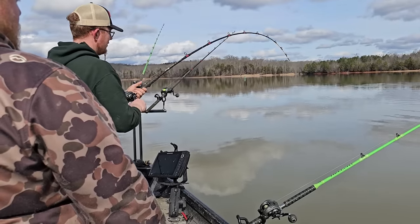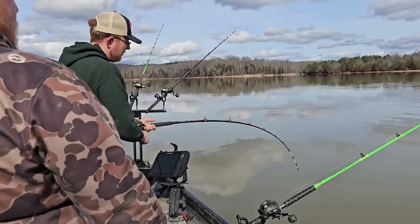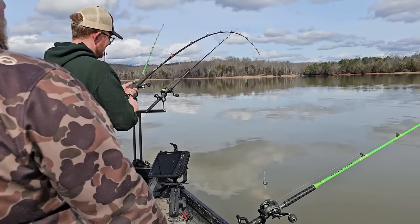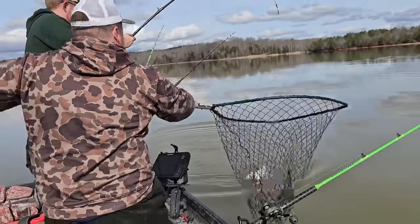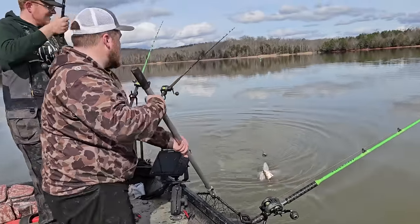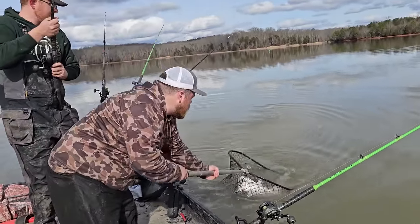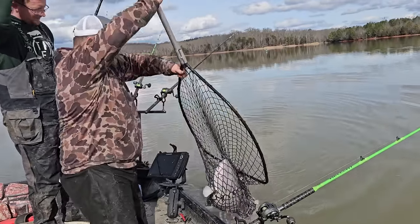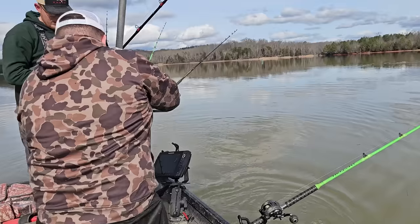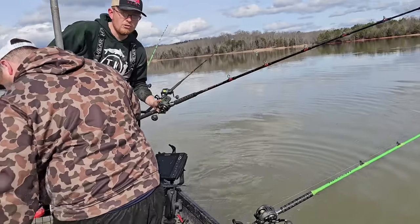Oh, he's getting straight up and down with me. I like that. I want him to dig, though. I want him to pull some drag. Another pushing 30. Yeah, man. We got some. Another big fish. Goodness gracious, y'all.